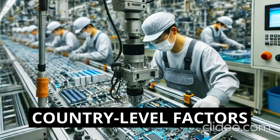Okay, so have you ever looked at something you just bought, like your phone or even a t-shirt, and wondered, how did this even get made? Like all the steps, all the places it had to travel through before it ended up in my hands. It's wild when you stop and think about it, right? Like a global treasure hunt, but for everyday stuff.